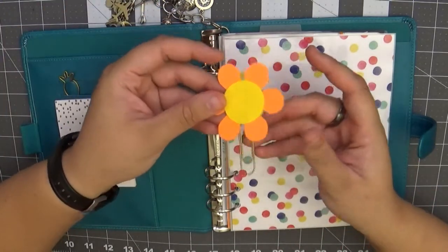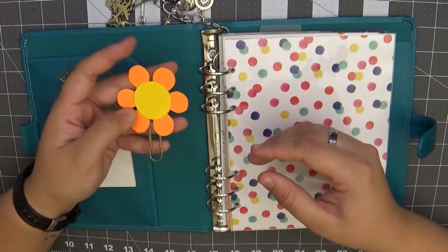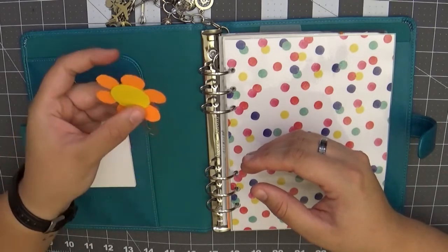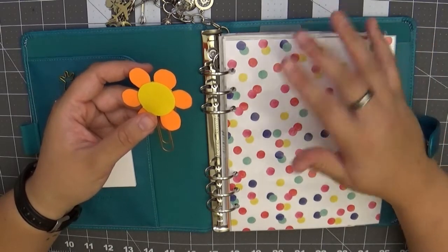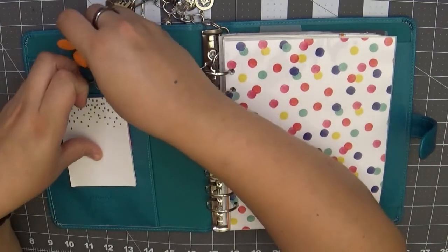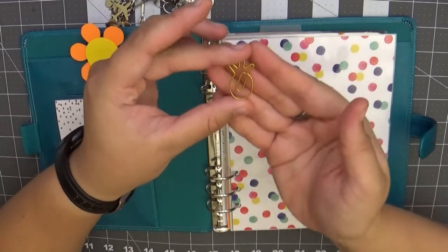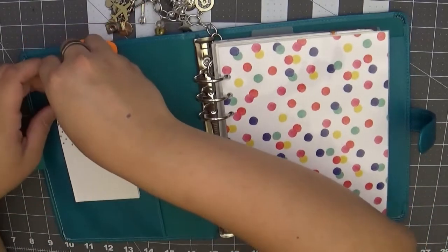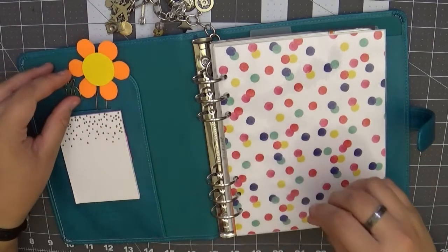This is still the same paper clip that I made from last time. I literally just made it into this cute little flower. I would use this, but it sticks out of the planner so much that I really don't like it. So it just kind of sits here for decorative purposes. And then I also have this little pineapple paper clip, which I think is so adorable. I got this from TJ Maxx a couple months ago.